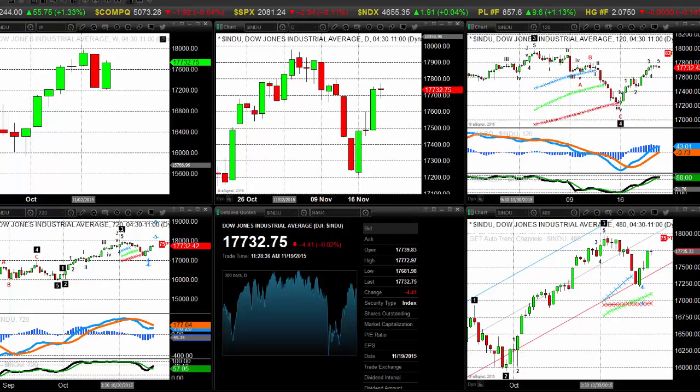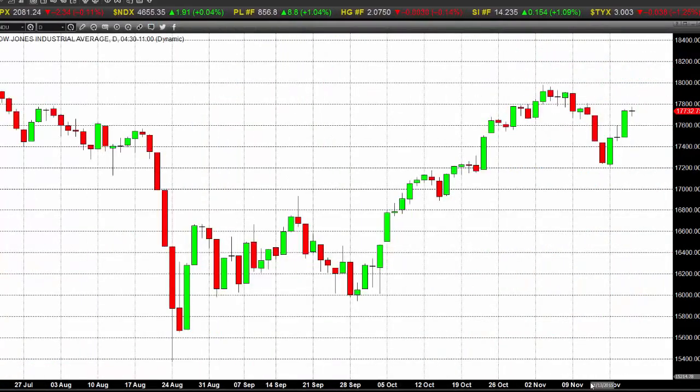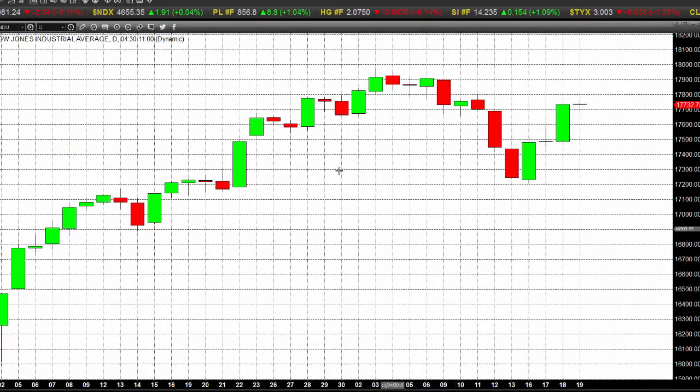But we had the Dow Jones Industrial Average really moving from positive to negative territory throughout the day. In essence, it closed unchanged, but it did close off by about 4 points on the day at 17,732.75 with a low of 681 and a high of 772. So we're seeing a very, very tight range, especially to the upside. And the net result in terms of the candle that we're seeing on our daily chart in the Dow Jones Industrial is simply a doji.